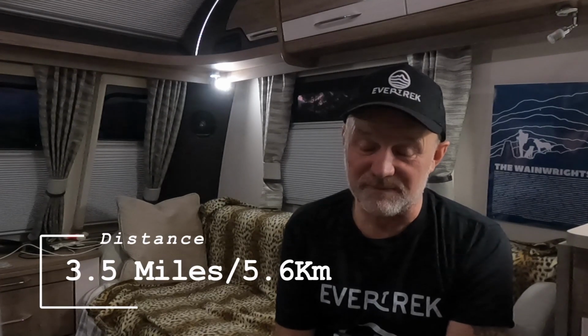Now this is a short walk, but it really packs a punch. There's 2 or 3 sections on it which are very short but very steep, boggy in places, and craggy in places. Absolutely fabulous views from the trig point at the top. Absolutely stunning. You look over Grasmere and along to Windermere and Rydale Town. Great walk. 3.5 miles. There was 962 feet of ascent, and it took us 2 hours.